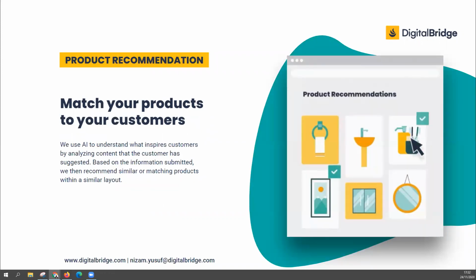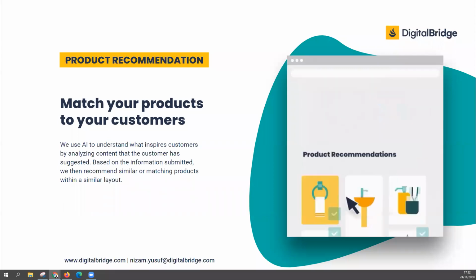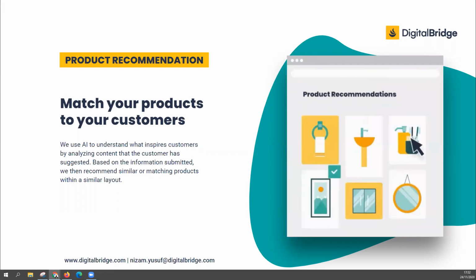Using our AI product recommendation tool, you can match your products to your customers. We use AI to understand what inspires customers by analyzing content that the customer has suggested. Based on the information submitted, we then recommend similar or matching products within a similar layout. Using the AI analyzed information, we bring a retailer's product catalog to life by recommending products that match the consumer's profile and preferences. Suggested products are all kept within the constraints of the budget and preferences, ensuring that we only serve up products that are most likely to encourage a sale.